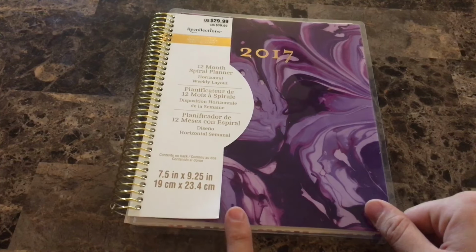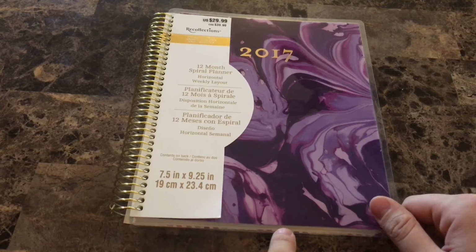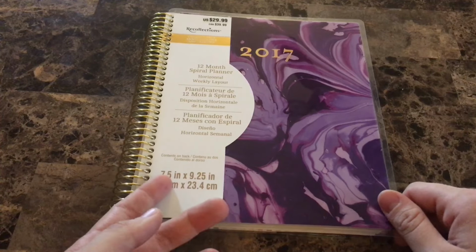This purple cover really spoke to me. I am a purple person. I love purple. So this just really spoke to me. So I wanted to go ahead and do a flip through.